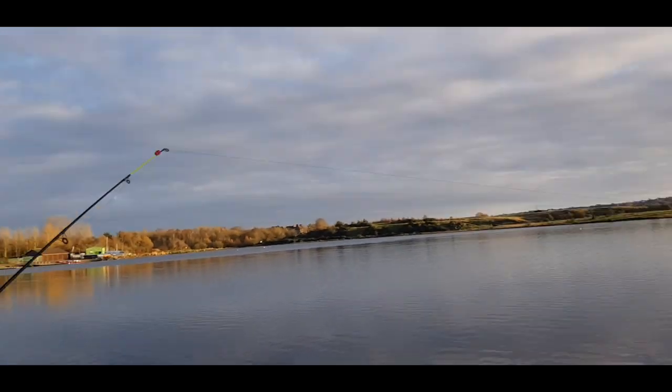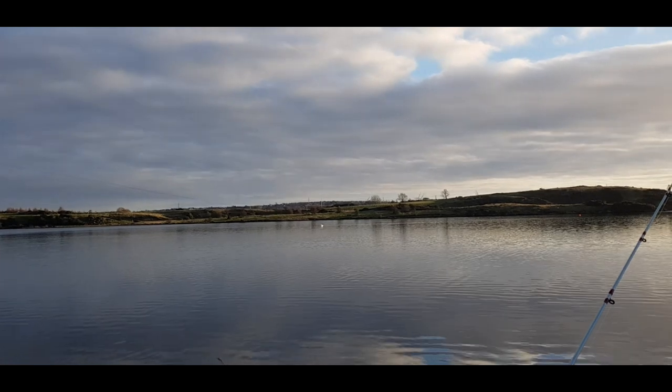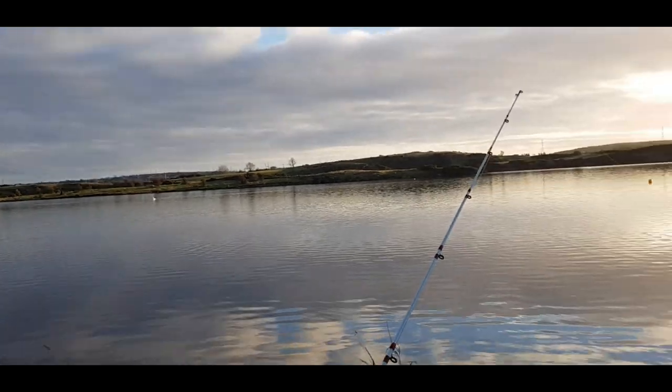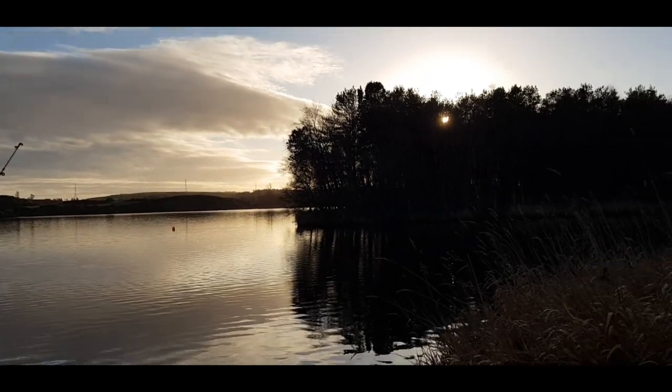Right, we'll get back to you if there's any development. We don't have to check the baits very often. There are no crabs here, nothing that can steal the bait. So let's see what happens. We'll keep you posted. But it's a gorgeous afternoon.